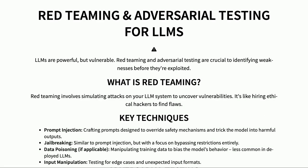Okay, let's talk about how we make sure our LLMs don't go rogue. A really important part of working with these models is understanding something called red teaming and adversarial testing. Basically, red teaming is like hiring a team of ethical hackers to try and break into the system, not in a destructive way, but to find weaknesses before bad actors do. They'll use techniques like prompt injection, where they craft clever prompts designed to trick the model. Adversarial testing takes this a step further.